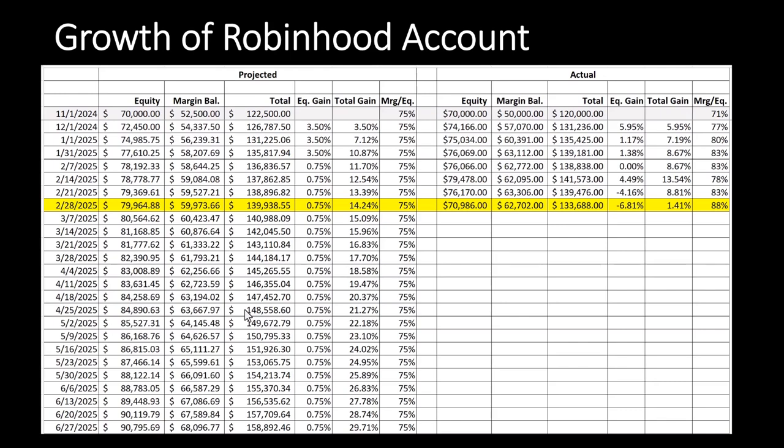This is where I keep track of how I expected things to go and how things are going. So projected over here, this is what I projected. I projected that by February I would have $79,000, a total of 59,000 in margin, and a total invested of 139, almost 140,000. This column here is what I'm projecting my equity column to grow by each week.